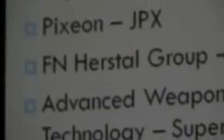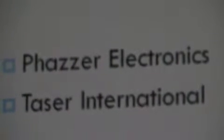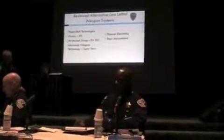We're looking at the electronic control weapons because as we look at the other options available, we currently have them. We currently have impact weapons in terms of batons. We also have impact weapons in terms of our projectiles from the shotguns. But we did not have a weapon system that was readily available on an officer's person that met the needs that go from an impact weapon to a firearm. And that's why we're looking at the electronic control weapons.